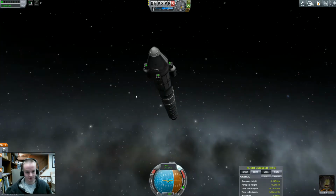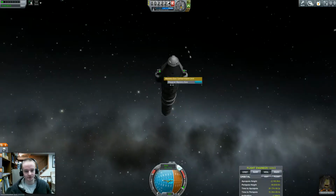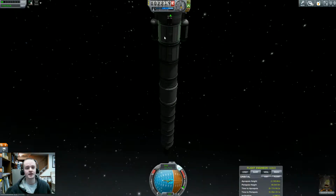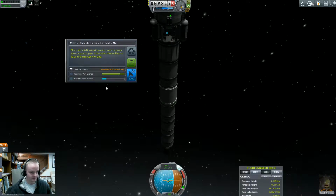And from this point, we can actually start doing a little bit of science. We can observe mystery goo. Mystery goo observation while in space high over the moon. Goo seems to be less dense here. And then you can see we're getting a lot more science. We're just going to keep this data, and we're going to go into this Science Junior Materials Bay. The high radiation environment caused a few of the samples to glow. It looks like it would be fun to paint the rocket with this. And then this one, we're getting 75 science from this. And we're going to keep the data.